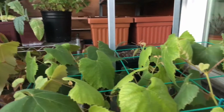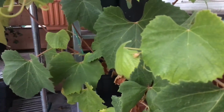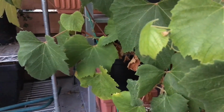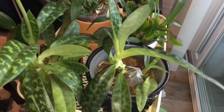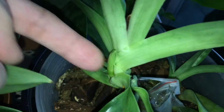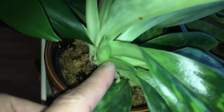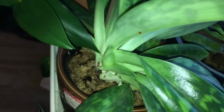And the grape looks pretty much the same too. Not too much to talk about since they're not really growing anymore. And for the indoor garden, you can see this Venus slipper orchid. There's new growth on the back, plants. And this flower is still here.